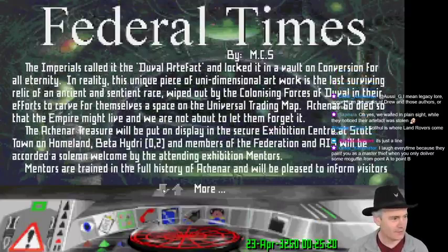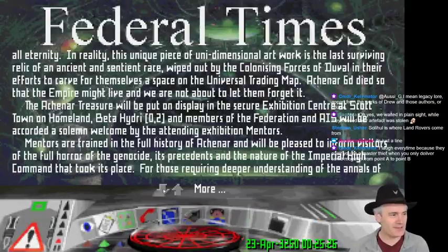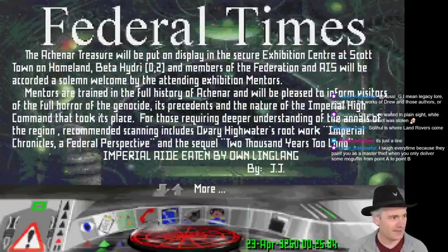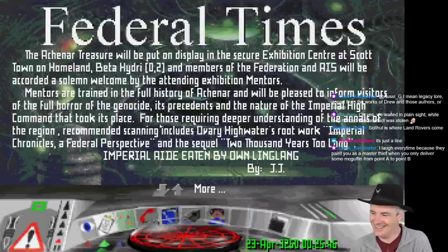So, according to the Federation, the Akanar treasure, we don't call it the Duval artifact because it's the Akanar treasure, will be put on display. So, as far as the feds are concerned, this is a good thing that's happened here. So that's that. And then mentors are trained in the full history of Akanar. We'll be pleased to inform visitors of the full horror of the genocide, its precedence, and the nature of the Imperial High Command that took its place. So, Empire bad, Federation good, okay?